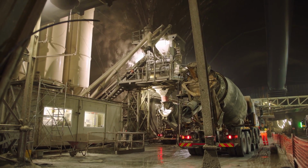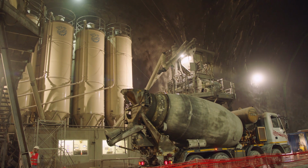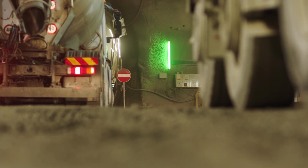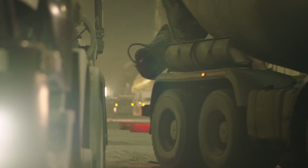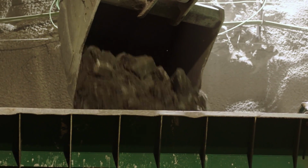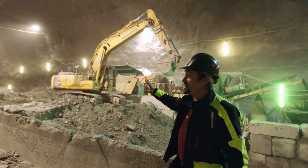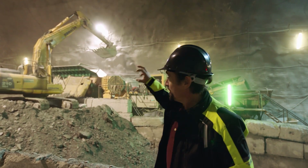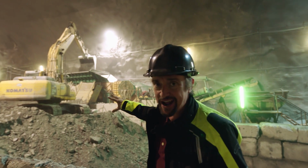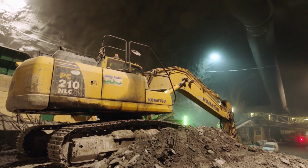The answer is, cut a massive cavern out of the rock and build the world's biggest purpose-made subterranean cement factory. This place is huge. Every day, hundreds of tons of rubble are transported along 40 kilometers of conveyor belts here to be turned into cement. This is a perfect piece of recycling. Excavate rock to make tunnels, bring those rocks to a processing plant underground, and turn it into concrete to line those tunnels. Everybody wins.